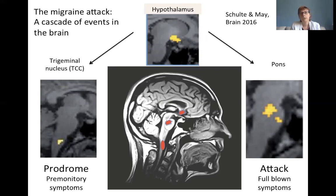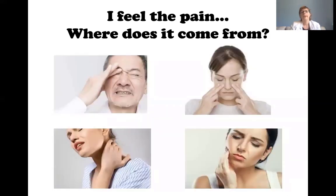And this has actually been shown in previous studies. So it's not just one study. This replicates other findings. Okay, so we know something's going on. And then what do you know if you have migraines? I have migraines. I know the pain. And you feel the pain somewhere. Sometimes you will feel it in your temple, in your eye, typical. But other people feel it in their sinuses, in their necks, in their jaw.